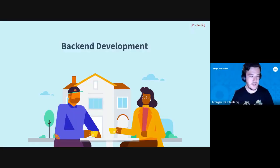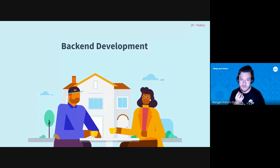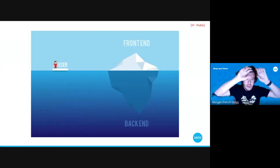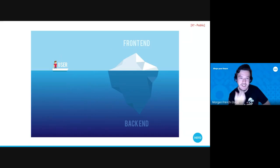Awesome. So if we jump one more slide ahead, in software companies we often like to talk about back-end versus front-end development. It's a term that not everybody necessarily understands to the same level. So if we go to the next slide, often we look at development and we've got above the water our front-end development, and the iceberg is quite a good example. What you see as a user is that front end.